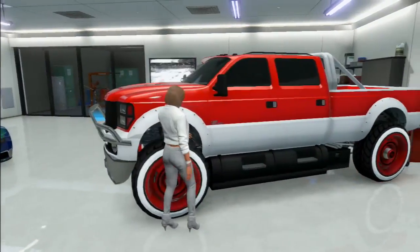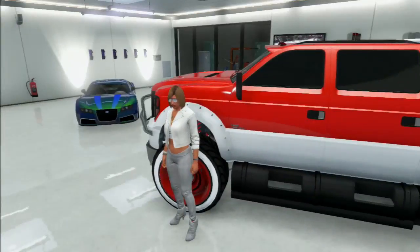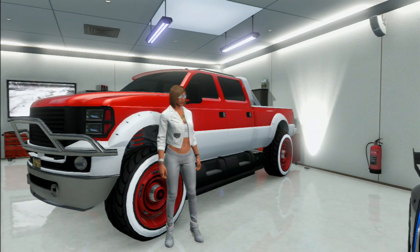Now next thing here, this is the Canada truck. Obviously it's a Sandking. You can tell, look how giant this thing is. I'm short compared to it. This truck is awesome. I use this for all my ultimate truck races.